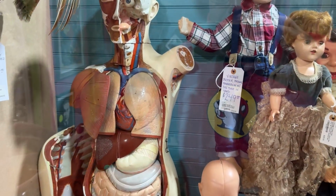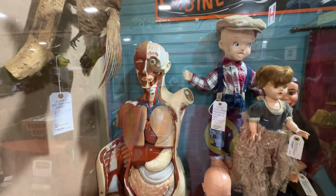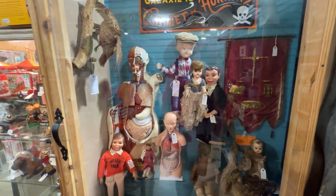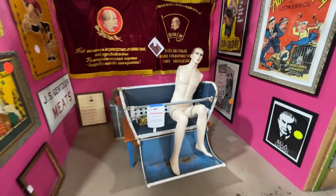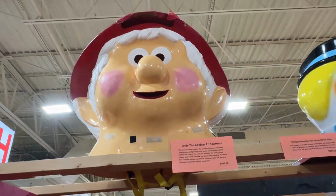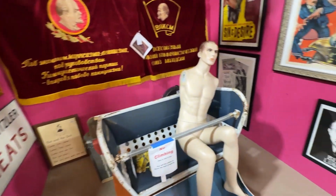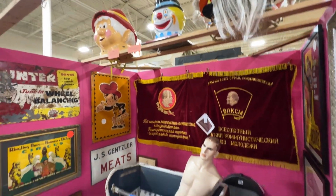I just love the thematic. Look at the different displays. We have the human body there and different parts for like a medical dummy or mannequin. And then you have over here this old ride car. I love the Keebler elf for $4.99. Wow, isn't he cool? That is just so neat. These displays, you have to come over here, folks, and see these. This place is just cool. Every day of the week, all day long, I'm overwhelmed.